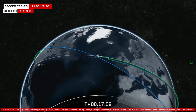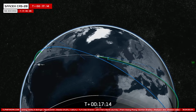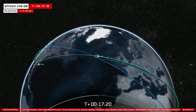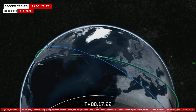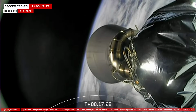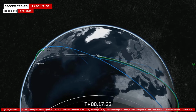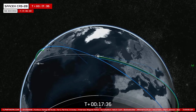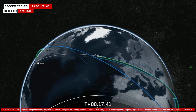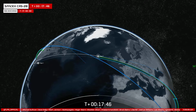And again, if you're just joining us, we are currently waiting on nose cone deploy of the CRS-28 cargo spacecraft. That sequence began just a few minutes ago, and it takes about 5 minutes for the nose cone to fully deploy. After confirmation that the nose cone has been deployed, we will have a special guest join me for a quick interview. He will talk a little more on what Dragon is bringing up and its benefits to the International Space Station.